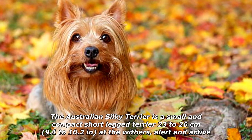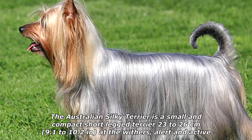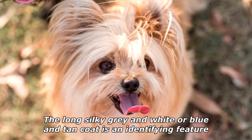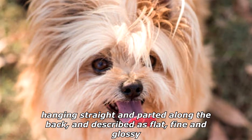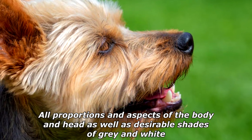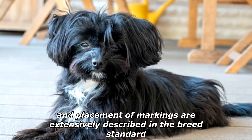The Australian Silky Terrier is a small and compact short-legged terrier, 23 to 26 centimeters, 9.1 to 10.2 inches, at the withers, alert and active. The long silky gray and white or blue and tan coat is an identifying feature, hanging straight and parted along the back, and described as flat, fine and glossy. All proportions and aspects of the body and head, as well as desirable shades of gray and white and placement of markings, are extensively described in the breed standard.